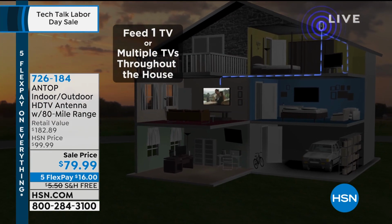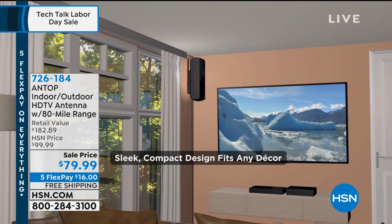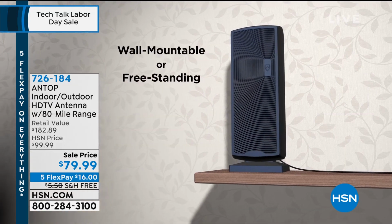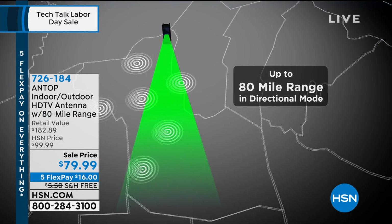You can put it in your attic if you want. You can put it inside or outside. Most people, though, like me, put it right next to the television, plug it into the television, and then, very important, you scan for channels in your area, and you're done. And you cancel whoever you're paying right now every single month. You simply don't have to do it.